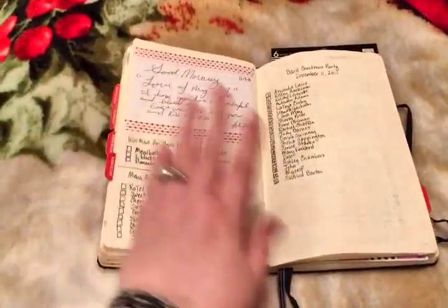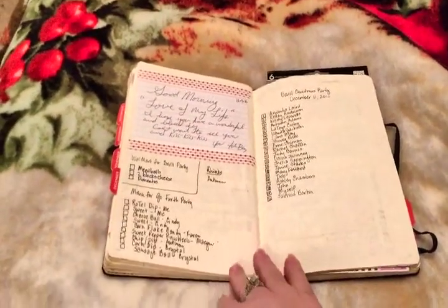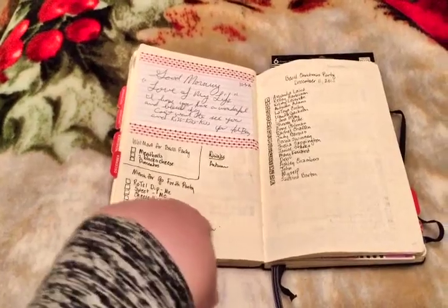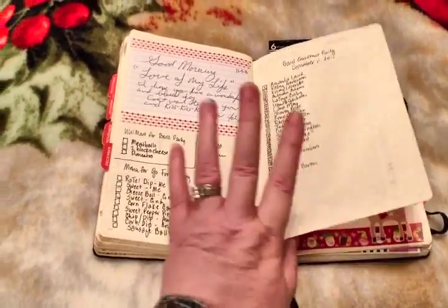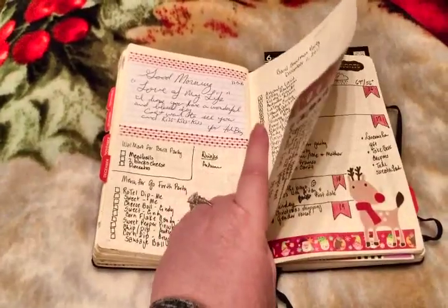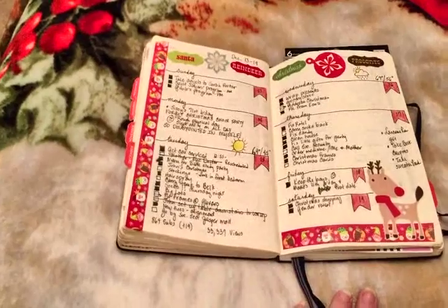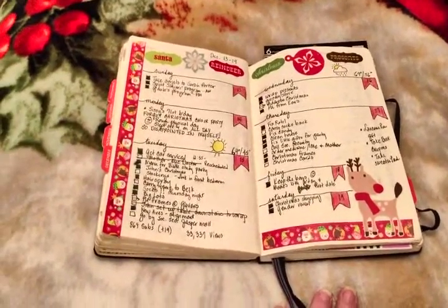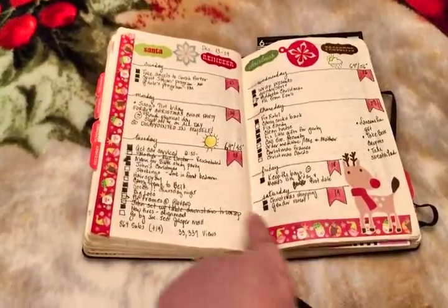And then this next page is a card that my husband wrote out for me. And this was a menu for our Bible study group. This was another Christmas party that I was working on. That's what I love about this book. You can just insert pages wherever you need them. This is actually like the 13th to the 19th of December. I love the way this one turned out.